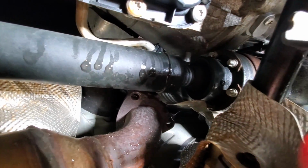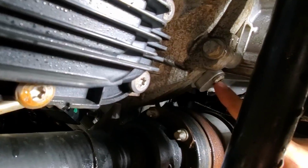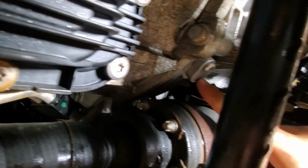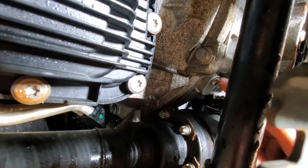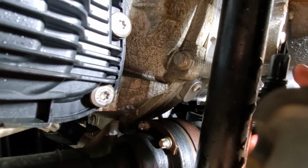It's time for our timing. So just to give you an idea of where we are, here is the catalytic converter. We move a little bit more. There's our drive shaft. And if you look around here, you see this little guy right up in here, that oblong oval shaped piece. That's a special tool that is part of Nick's timing kit for this engine.